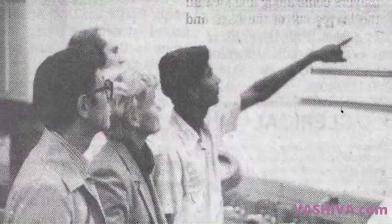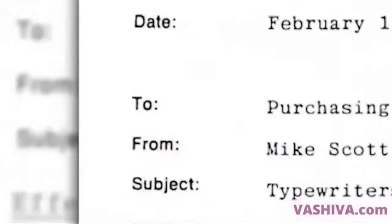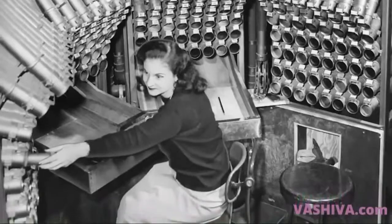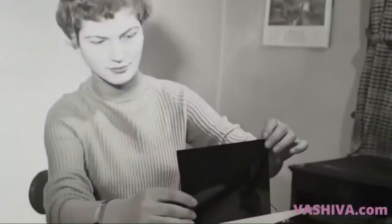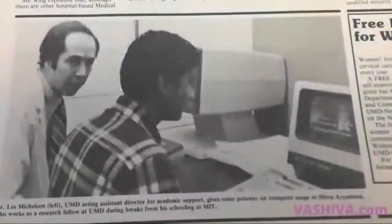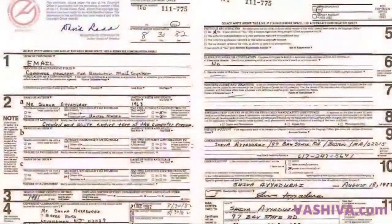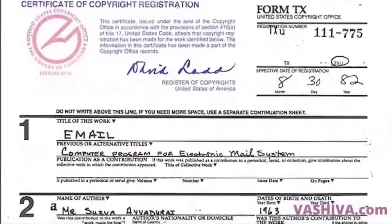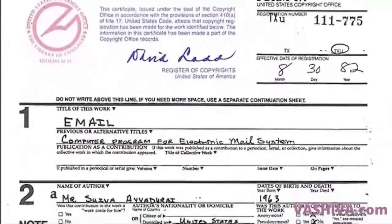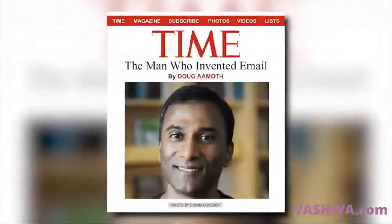It was there in Newark where I invented email, when I was the first to convert every feature of the physical, paper-based inter-office mail system, including inbox, outbox, memo, carbon copy, blind carbon copy, attachments, into its electronic equivalent, a system which I named email, a term that I was the first to coin. On August 30th, 1982, I was awarded the first U.S. copyright for the invention of this system, recognizing me as the inventor of email.